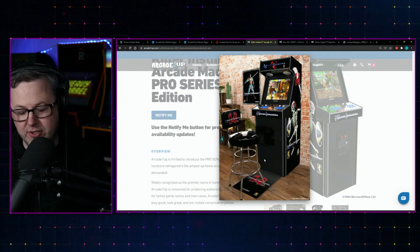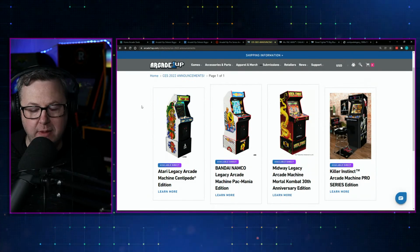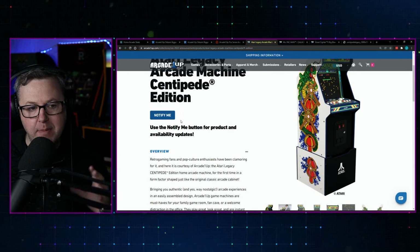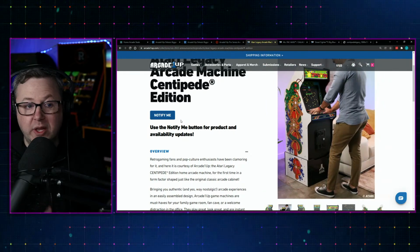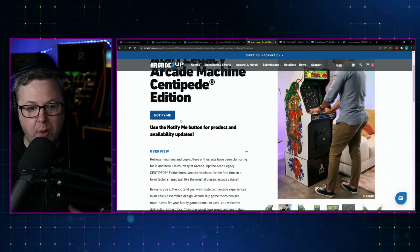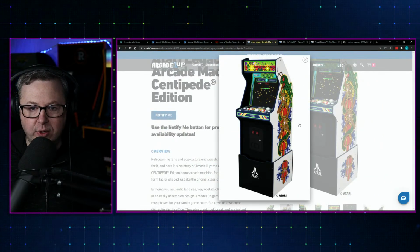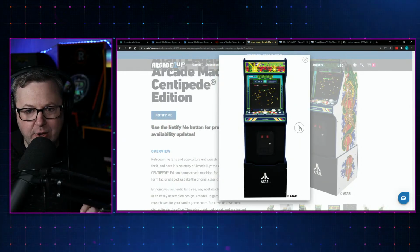So that's pretty interesting. Let's take a look at some of the Legacy editions that are available as well. The Atari Centipede looks really, really nice. Now, this is not a Pro line, so we're going to expect this to be less expensive. You know, will it be $500, $600? We don't really know, but I'm guessing it's going to be in that price point. You take a look at this cabinet, and it looks very good. Now, the interesting thing that I found about it is that it has the volcano buttons on it.